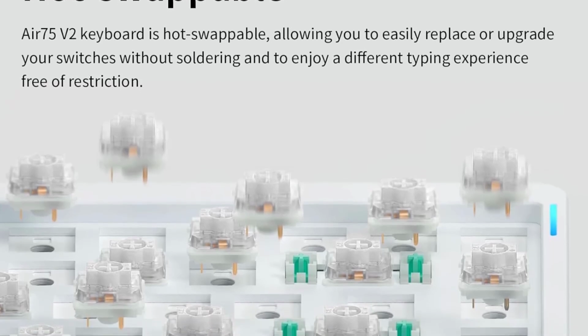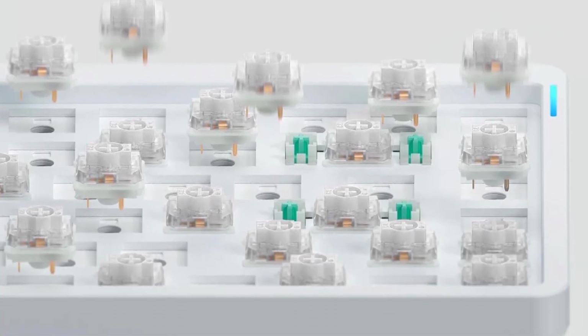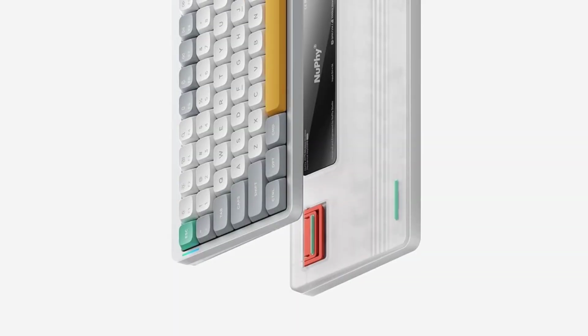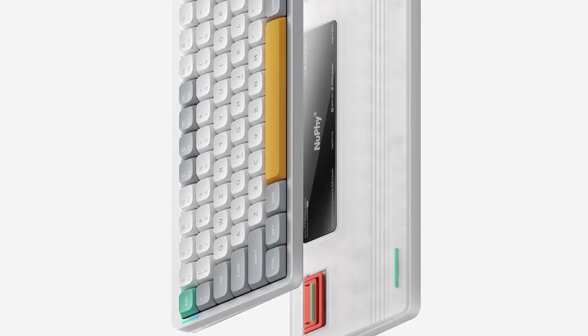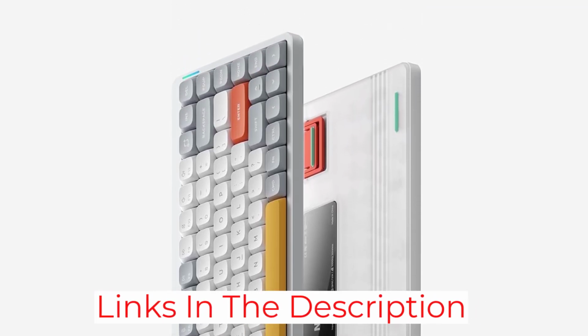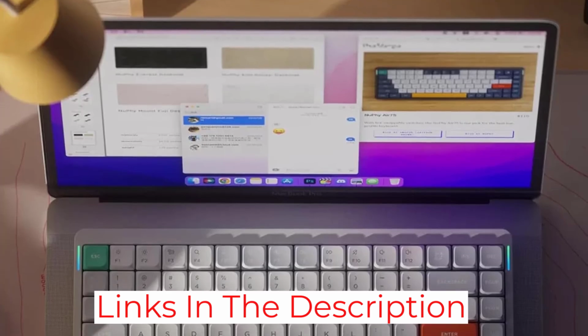At just 1.3 pounds, the Air75 V2 is significantly lighter, shorter, and more compact than most of our picks, and its colorful keycaps are quite visually appealing, too. Its aluminum framework is strong and durable, and it has key features like N-key rollover.